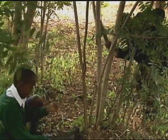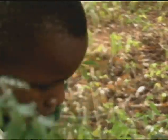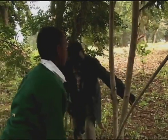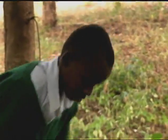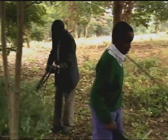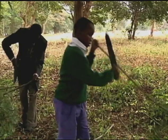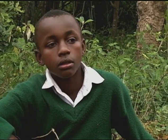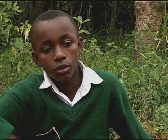It may not look like it, but 12-year-old Morris Kaboro is improving Kenya's water supply. He's teaching his grandfather the importance of trees. I've told my grandfather that planting of trees is important. It helps by giving shade, but it also gives shade to our crops. So when it rains, the trees will conserve moisture.